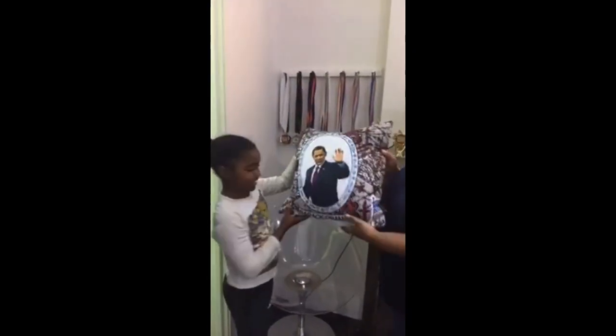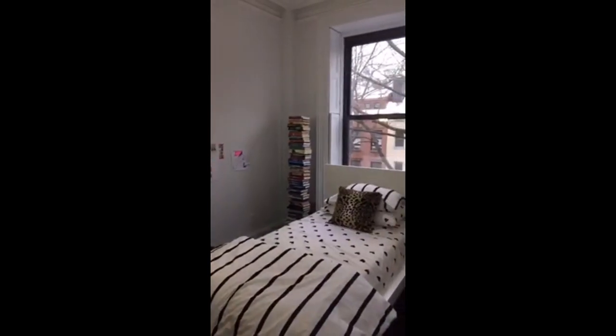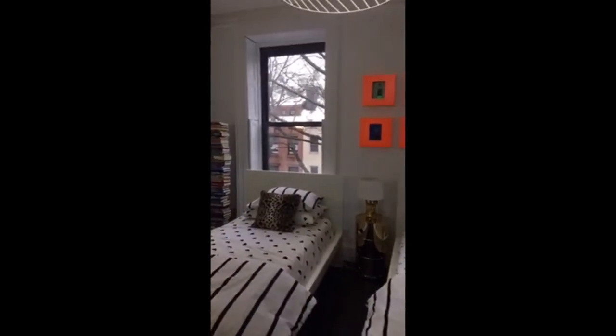And that's this Obama pillow. This is pretty cool. I would almost want to take this home, but I'm going to have to get one myself. I like this. Thank you guys for letting us see your room. Let's take another quick look at what these two love about their space that I'm going to call the ultimate girl cave. That's what I'm calling this. The ultimate girl cave. It's pretty cool.